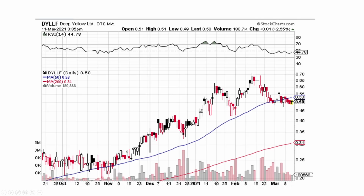We've got Deep Yellow. Again, I'm looking for certain patterns. We've got a nice big move higher and then a smaller pullback. We've got a nice little higher pullback. See how this thing is contracting into this corner? Watch out for a sell-off to the downside, potentially if the overall market sells off. But what I would be doing is looking for strength right now to cost average in and look for a move to the upside.